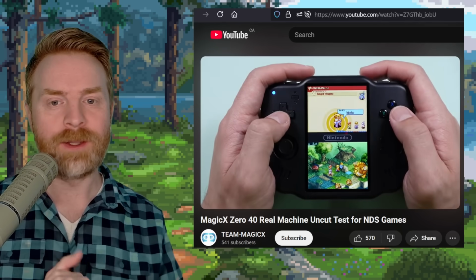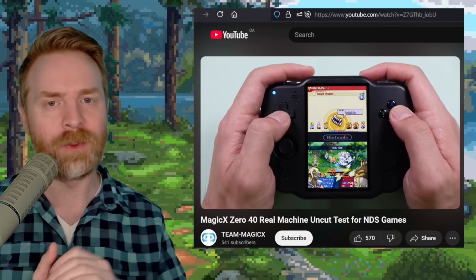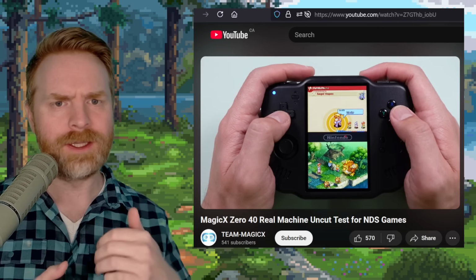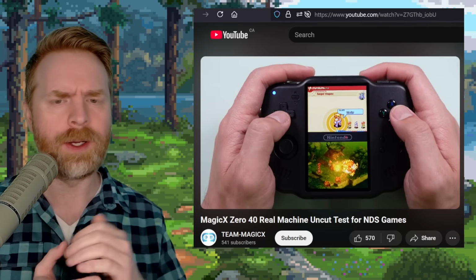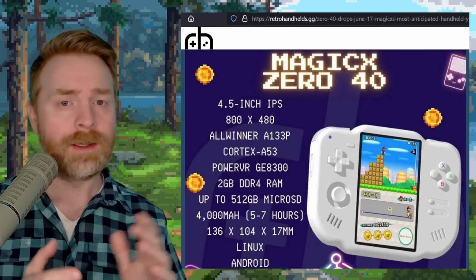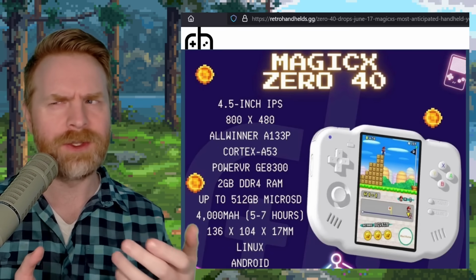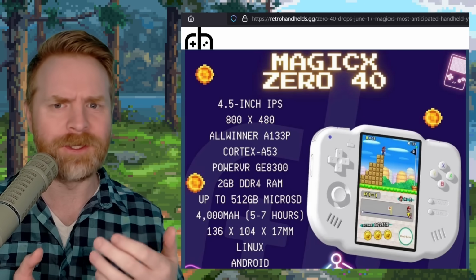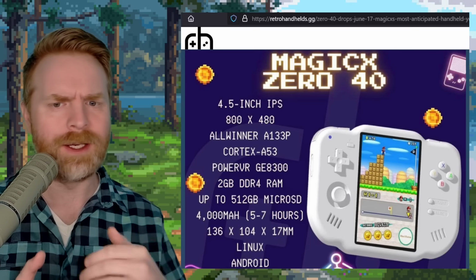I'm hoping it shapes up well. I'm hoping the controls are good on this one, and I'm hoping the build quality is good as well. If you are interested in this one and wanted to learn more about it, Retro Handhelds has a pretty detailed article about it already, even though it hasn't launched. At this point in time, I don't have a price yet for the Magic X040, which is interesting given the fact that it's releasing pretty soon. Either way here, let me know your thoughts about this one if you're interested in it and if you're curious about it overall.